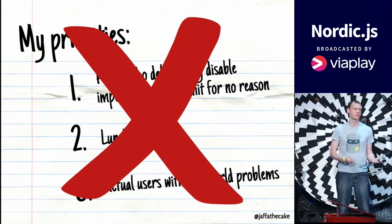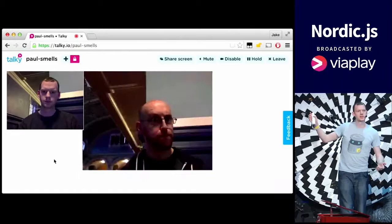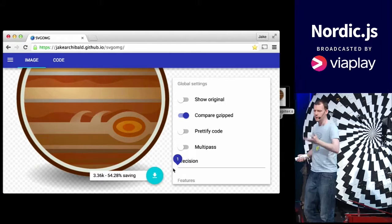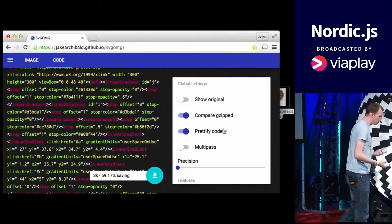So things like Talkie.io, this is a WebRTC video chat app. You can't do that without JavaScript. This is SVG OMG, it's an SVG minifier. It does its work entirely on the client. Of course, you could just have a form that accepts a file input, you give it an SVG, it goes off to the server and returns a result, and then add in the client side stuff as an enhancement.